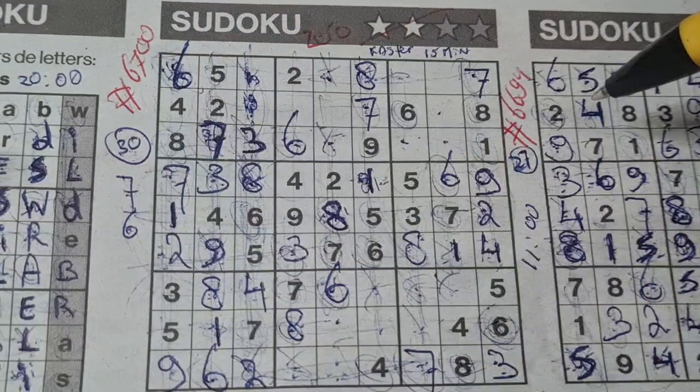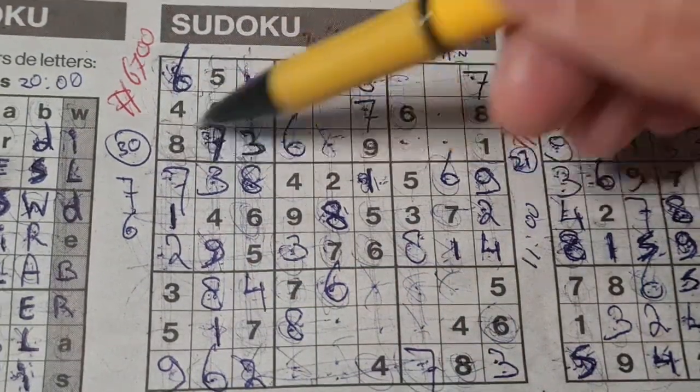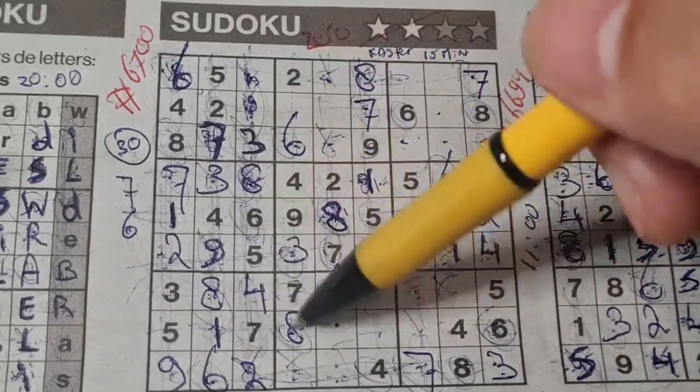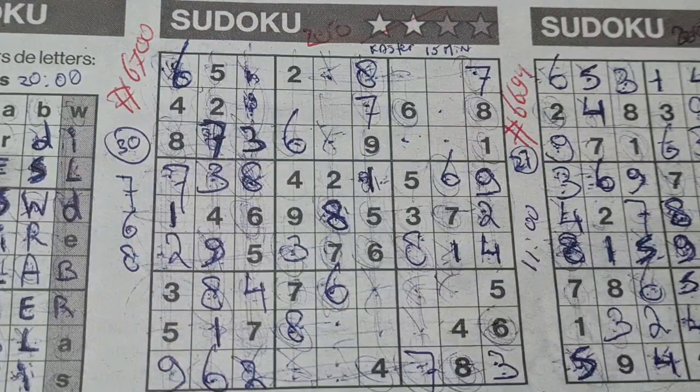This is number 2. Number 6. How about the 8s? And all the 8s are used, I can see. This is number 3. Number 8.